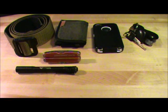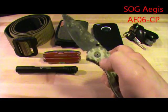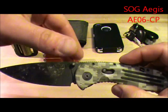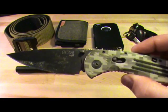Now on to knives. I do always carry a knife, and I've got several here on the table, but I'm going to show you the one that I always find myself going to. And again, this might come across as kind of cliche, but it's true. And so here it is. It's the SOG Aegis. Oh my goodness. Yeah, you can see that that wasn't planned.